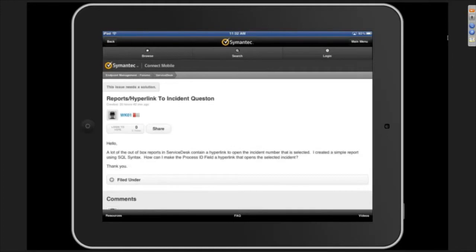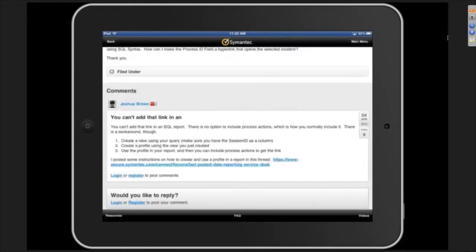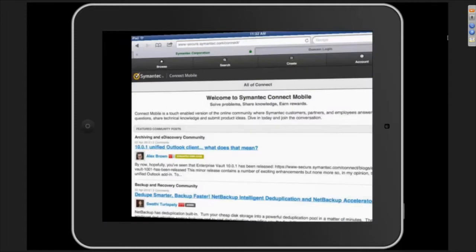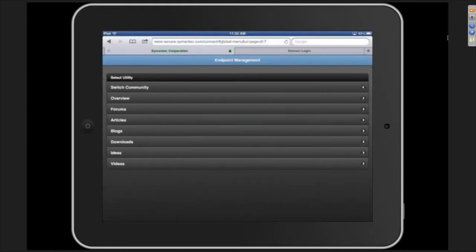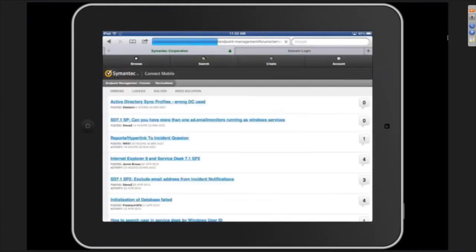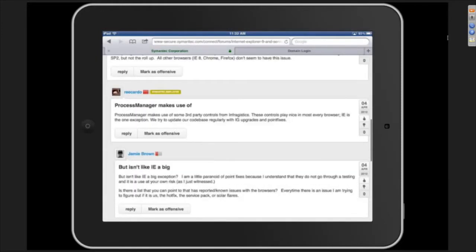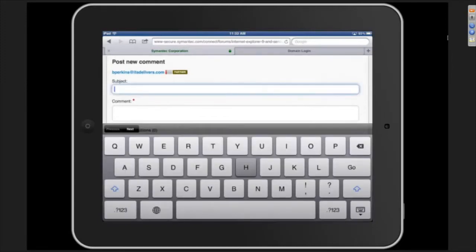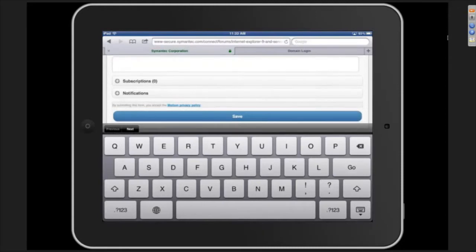Very nice interface. If you wanted to reply to something, let's take a look at that. I think I'm already logged in. So we'll go back to Endpoint Management. That's the articles. Endpoint Management, Forums, Service Desk, and let's pick one. Maybe we want to answer the question for IE9 and Service Desk SP2. So maybe I want to reply. We'll say, "Hi, Mom." I'm not really going to respond to it, but you can see it's very easy to type in. Click Save. It pushes it up immediately.